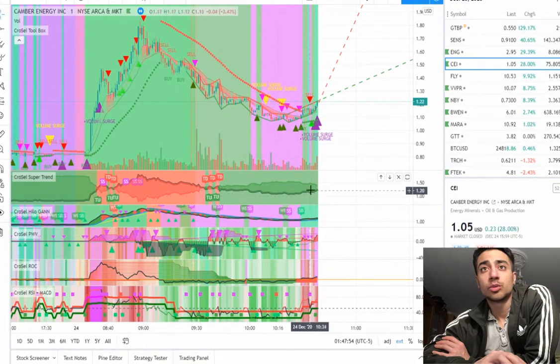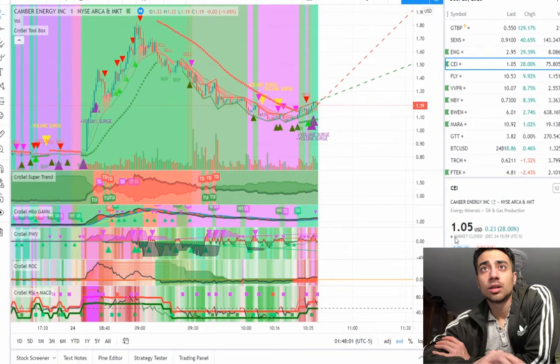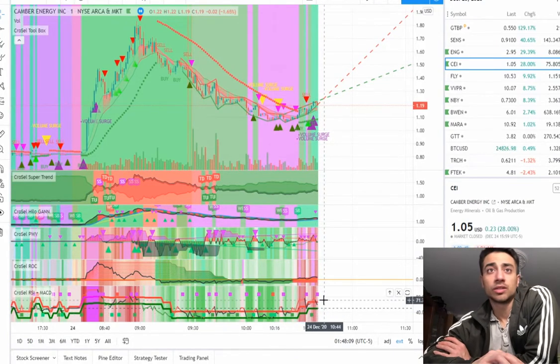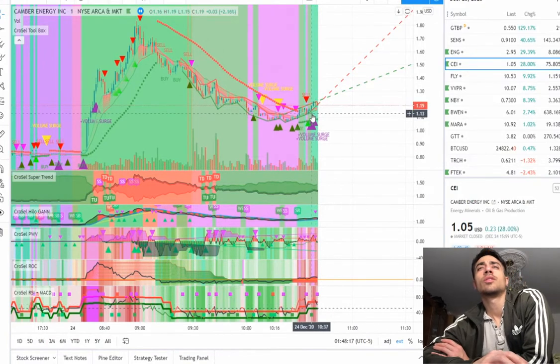Also, you have this super trend. It looks like it's about to cross, so a lot of people are getting in. But then I believe what happens is you get a sell signal here, and this is actually a serious sell signal. It's very important that you listen to this one. It's a strong buy here because it's going up, but yeah, this is a serious sell signal.